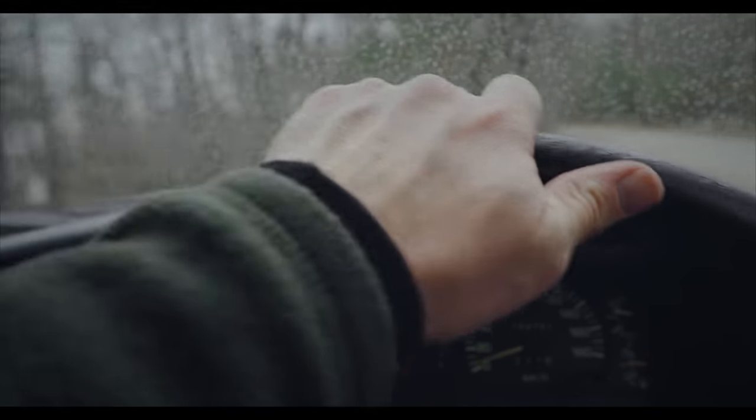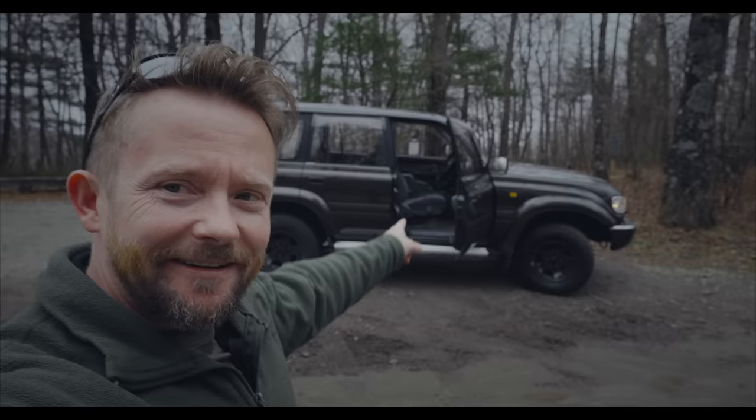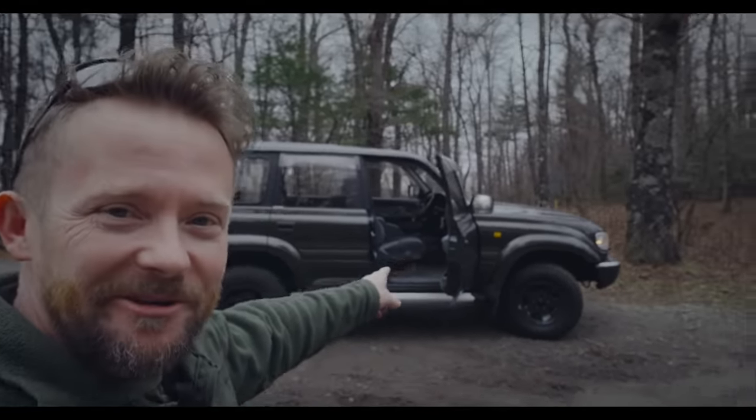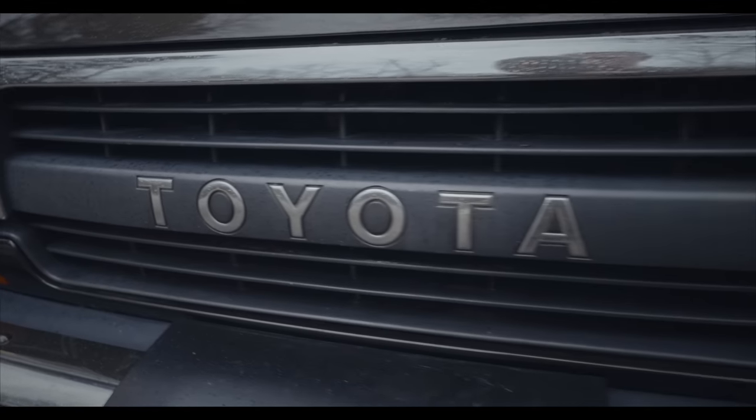I'm going to pull over here for a second and show it to you just briefly. There you go, everyone. 30 years old. That is an 80 series Land Cruiser.